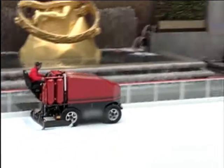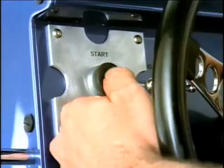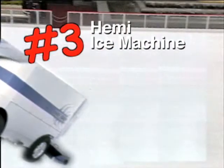Next, if you love hockey but hate waiting for the ice to get resurfaced, this one's for you. I came up with the idea based on the fact that at a hockey game, the most boring time is actually the resurfacing time. So he came up with this. It's an ice resurfacer on steroids with a 5.7-liter V8 Hemi engine, and this bad boy is number 3.